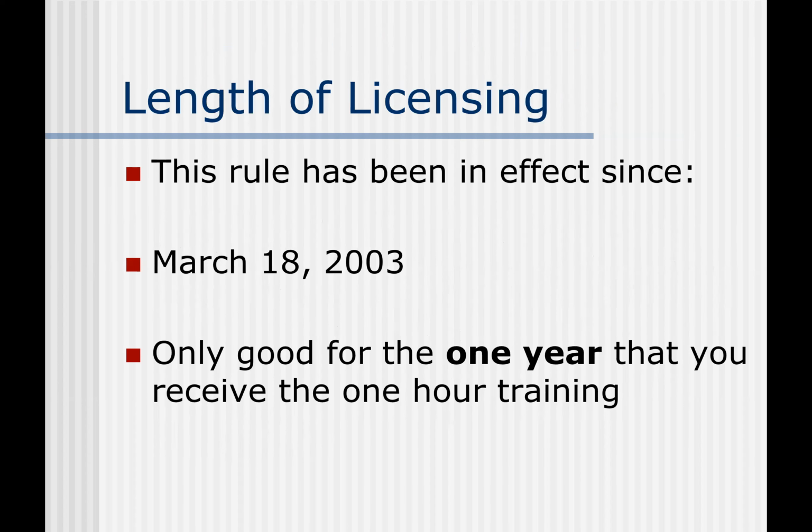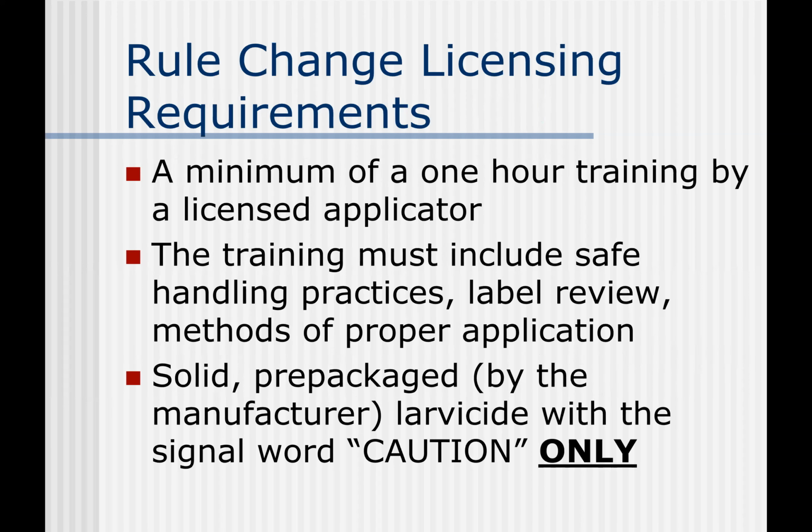The rule has been in effect since 2003, and it's only good for 1 year. And that's the main thing we really want to stress here. The minimum of 1 hour training is done by a licensed applicator. It can be done by any licensed applicator as long as they meet all the requirements of the training, which I cover here. You must include safe handling practices, a label review, and the methods of proper application.